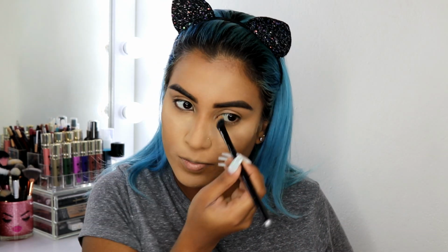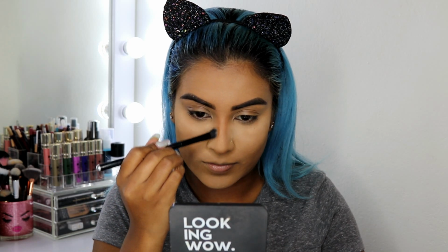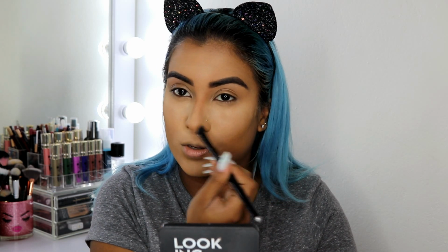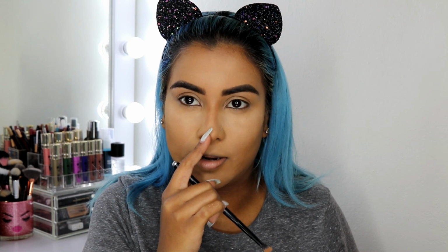I'm going to pick up some product on a slanted brush and just go on the sides of my nose. And also underneath my nose, and just take a little bit on my nostrils to kind of make them look smaller. Then I'm gonna go back into my powder, and where you can see the light hits my nose, like right here, right above that.